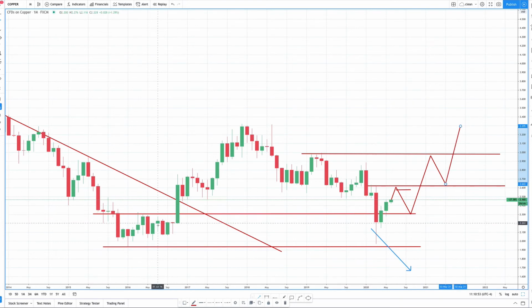Again, these are just scenarios that can play out. But it's fair to say that this right here is the level where you want to make your purchases. At this point, you're buying copper at $2, you know, below 230. Right now, it looks like the market is going higher.